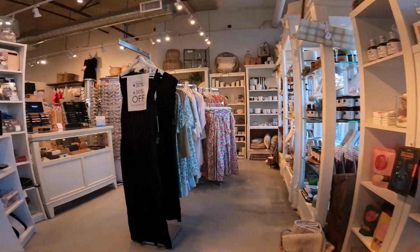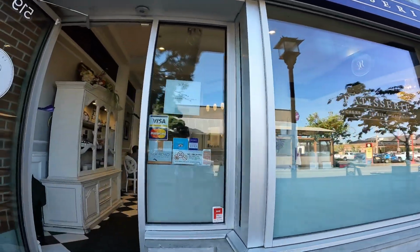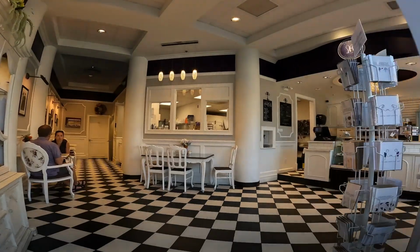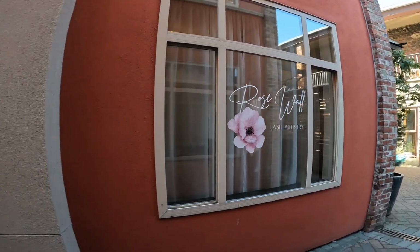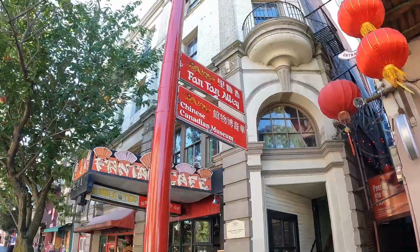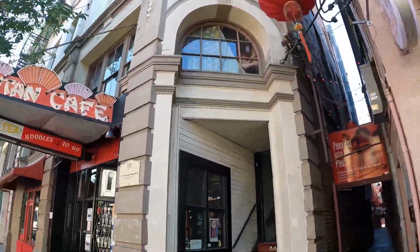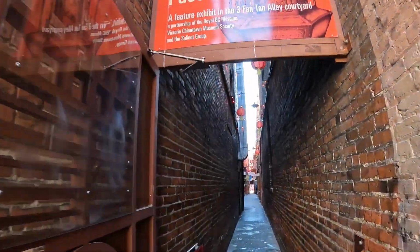Coffee shops, there's a great French patisserie that I bought a croissant from, which is really good. And then there's of course these alleys which have cool little shops and artisans' shops and stuff like that, so it's good to just venture around and browse. There's also Fantan Alley, which is famous for being the narrowest street in Canada, so we're gonna check that out next.